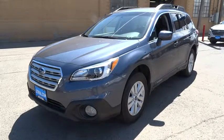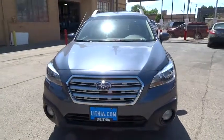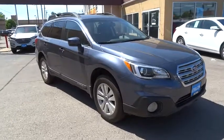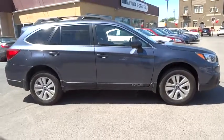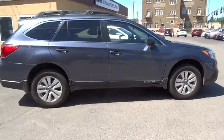The 2016 Subaru Outback. Take the go-anywhere capability of all-wheel drive and plenty of room for cargo and companions, and you've got the Subaru Outback. Let the adventure begin. This vehicle has less than 25,000 miles. Here are some of this vehicle's great options.